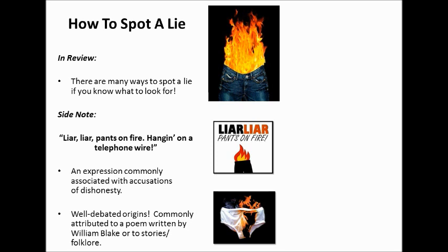As a side note, there's a very common phrase, and you've seen pictures of this throughout this little presentation, of "liar, liar, pants on fire, hanging from a telephone wire." A little expression that is usually chanted traditionally by children, right, to indicate that somebody is lying.